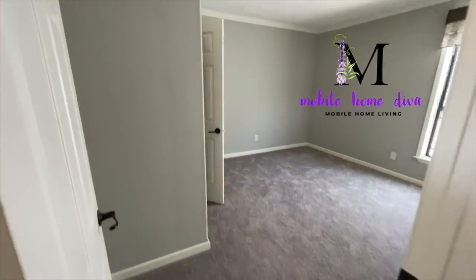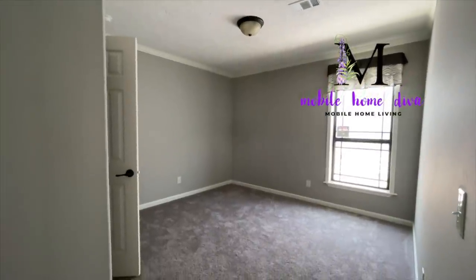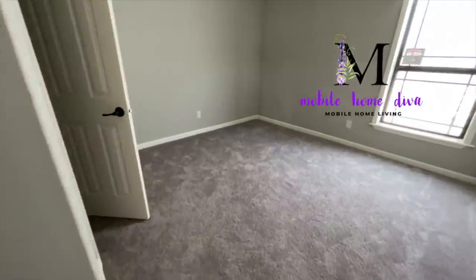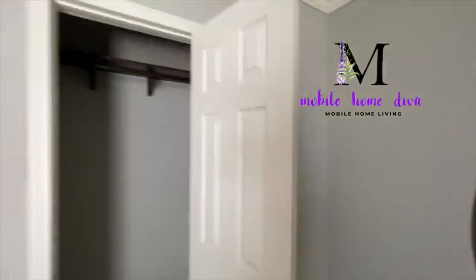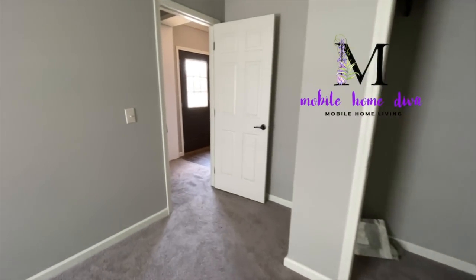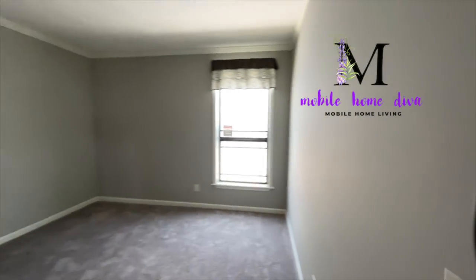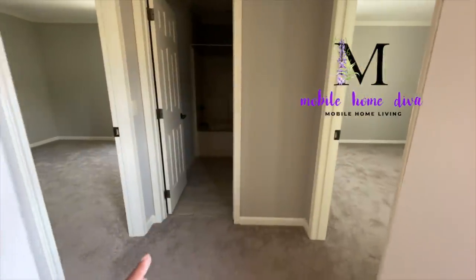And then this is guest bedroom number two, or your additional bedroom number two. Really nice. Both rooms appear to be the same size. This room only has one window and a standard closet. Really nice. Really lovely. So again, this is a three bedroom, two bath. So these are your two additional bedrooms here in this little nook.